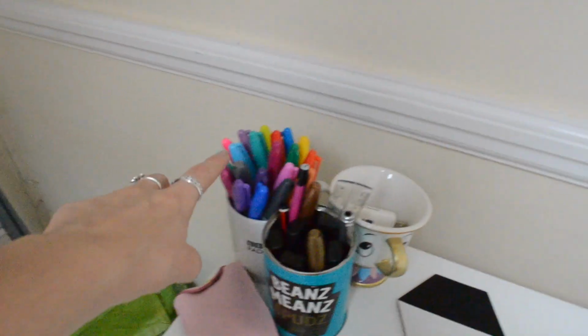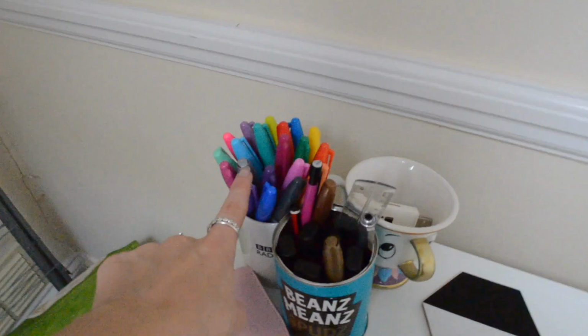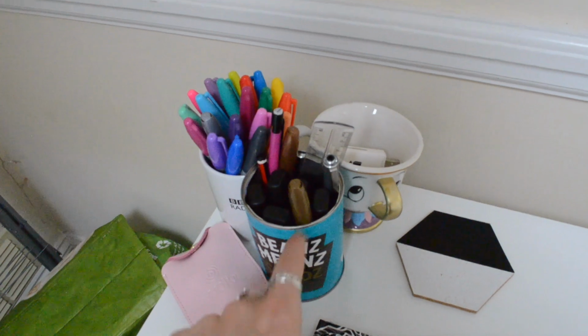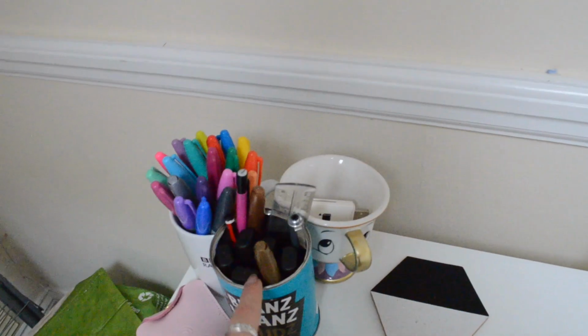I just have my pen pots. I have my Radio 1 mug, which has my Sharpies in, my Heinz Beans Spuds can thing, which just has highlighters and a few more pens in, and my chip mug, which I just keep my SD card reader and my SD cards in there when it's not in this camera.